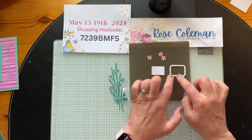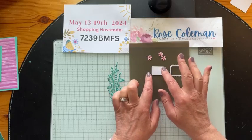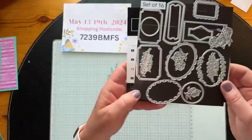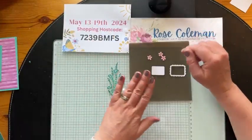You could do a different color outline than the middle. We're going to keep both of ours white today, but I just wanted to show you the versatility of these dies. They are more than what they seem. There's more than meets the eye to these dies.